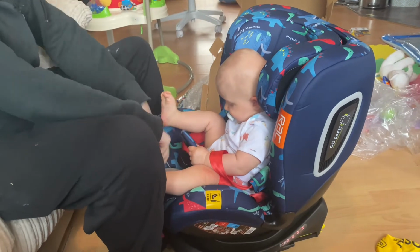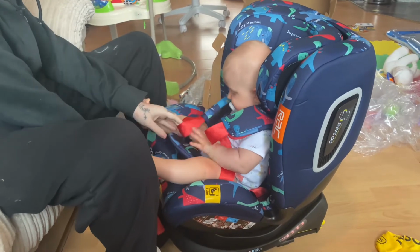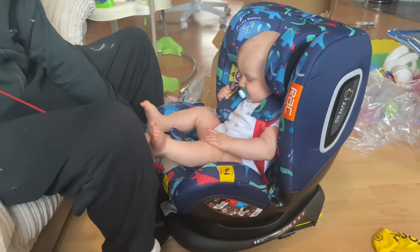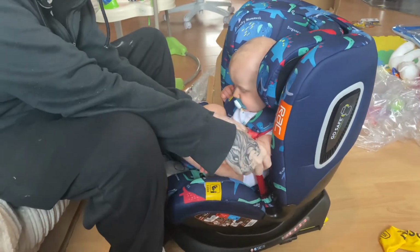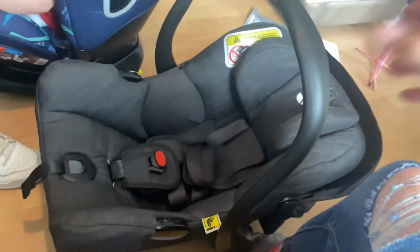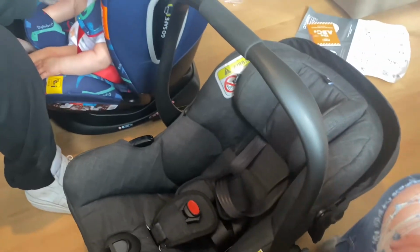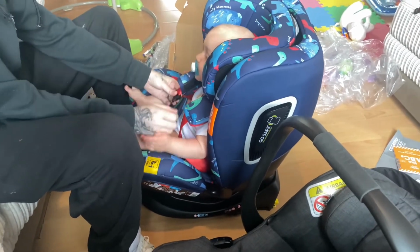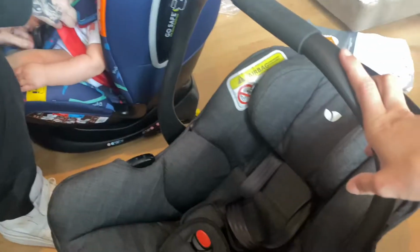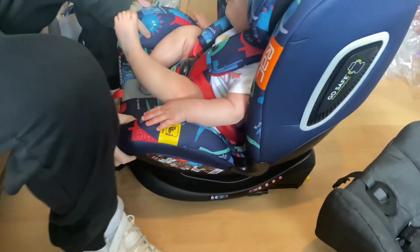Look at you trying out the car seat before we put it in the car. He's like, new car seat, things to play with. It's not just black anymore. Well, it was grey, I think. Oh, the car seat, more grey. So that's our old car seat, which is the Joie i-Gemm 2. And look at the size difference between the two. But that one does till he's 4. And this one only does till 15 months. I like how that one has got the side impact.